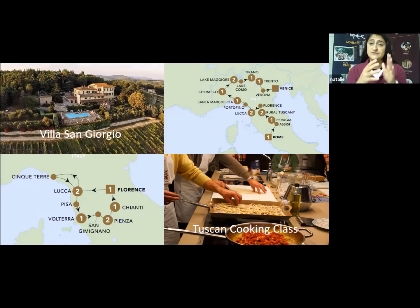So, and a lot of them link to each other in the same country. So you can do back-to-backs, or if people are doing cruises and they want to do one city or one region more intensely, you know, specifically, then you can just add a Back-Roads on.